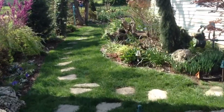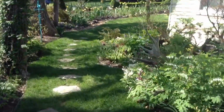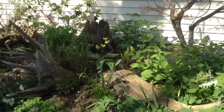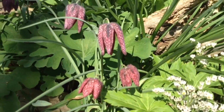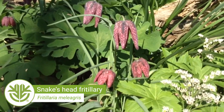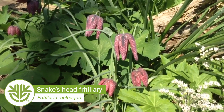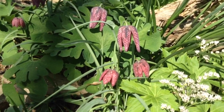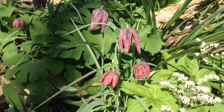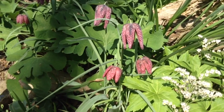And now we're going to come into my side garden here and look at a couple bulbs growing in my stumpery garden. The first one I'm going to mention is snake's head fritillary, otherwise known as Fritillaria meleagris. This is kind of a nice, unknown, underutilized bulb that more people need to use in their gardens. Just kind of purple checkered flowers that droop down. The foliage is sort of grassy.